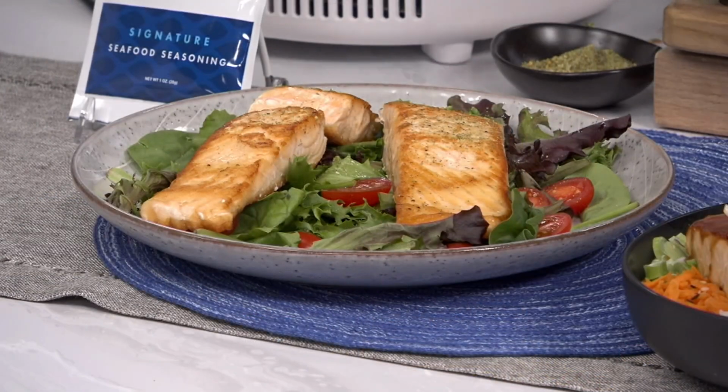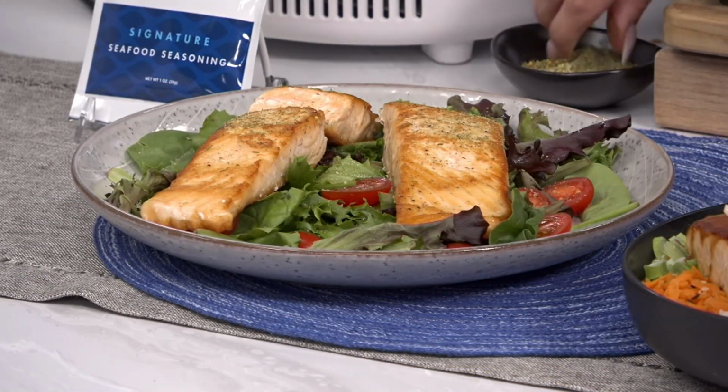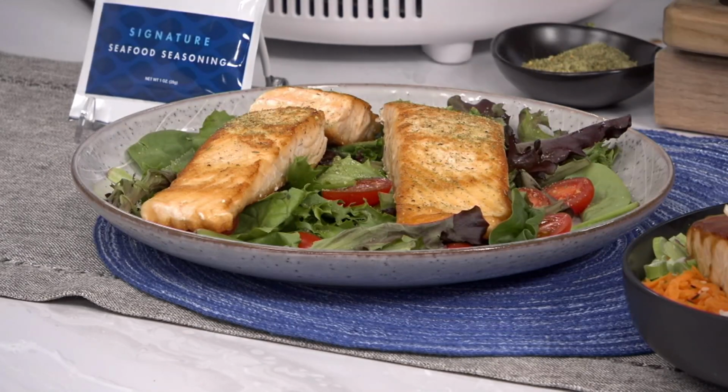The higher you put the temperature up, the faster. And of course, what temperature do you like your salmon at? No matter what, it is going to have this beautiful crust on the exterior. And it's been popular. Over 100 has been ordered in our show.